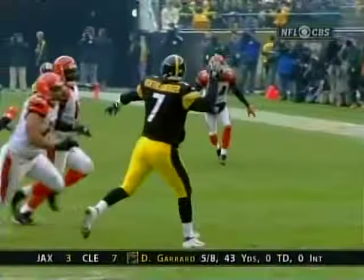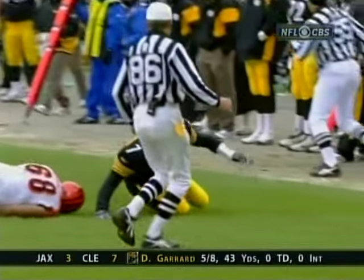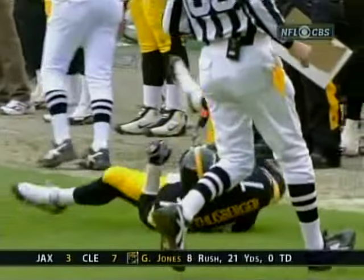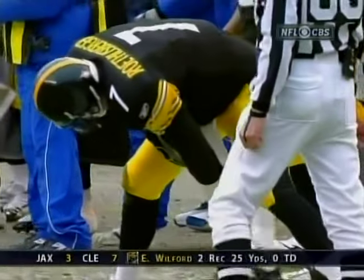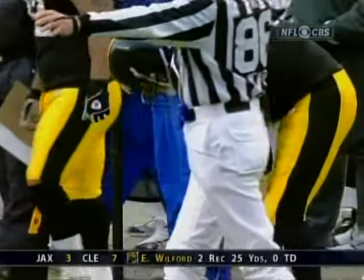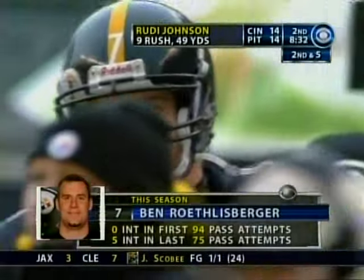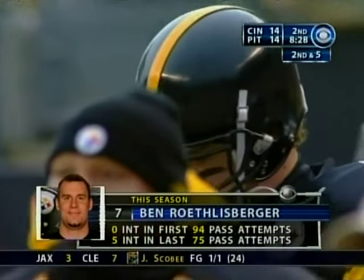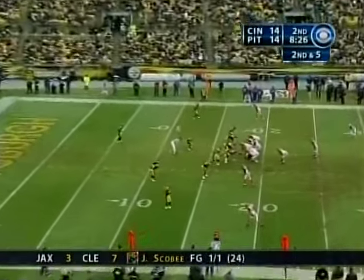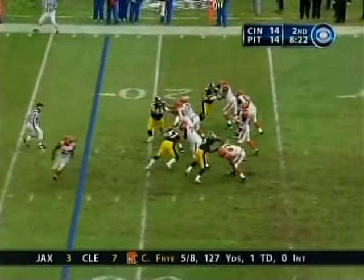Well, Big Ben, as you see him warming up again, this is the play right before the interception. As he's knocked to the ground, he threw that right hand out there to break his fall, and that is an owie. That really hurt. And then the very next play, he attempts to go downfield with the ball, and it wobbled initially right out of his hand. You'll see some tail wobbles. I've noticed that. He said in trying to throw, can't quite put the full pressure on the ball.